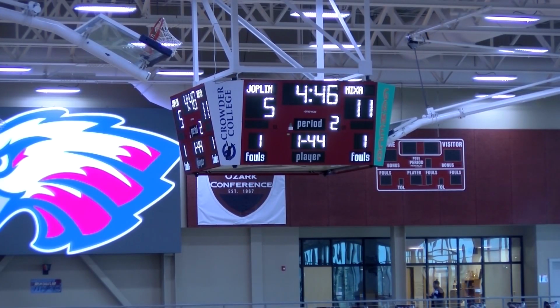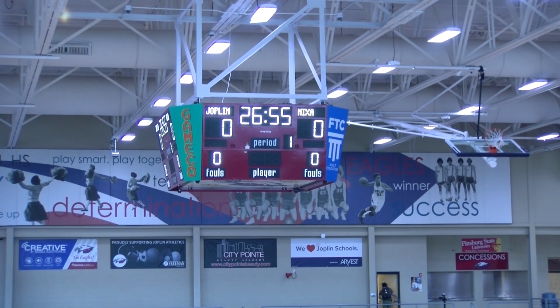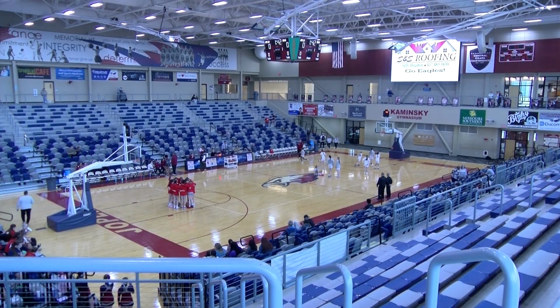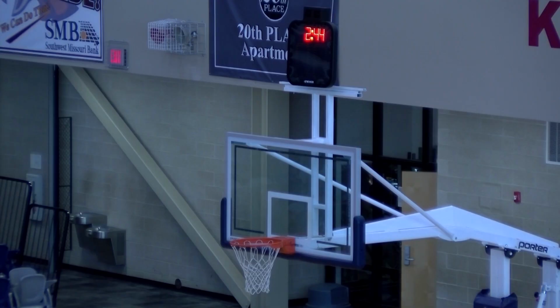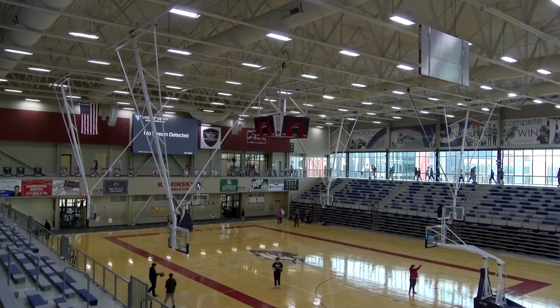Hyatt says the players can now see the scores a little better. Well, I think we got exactly what we had envisioned. We didn't want some sort of monstrosity to hang down and block view of the video board from the end of the court. So we wanted something smaller. And for the basketball players, it is now easy to see the time with the overhead baskets. They don't have to look up to the rafters anymore.